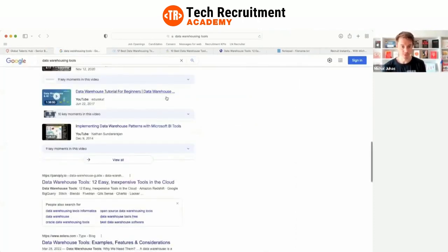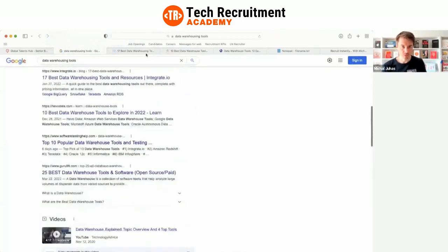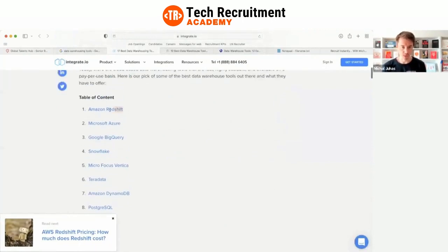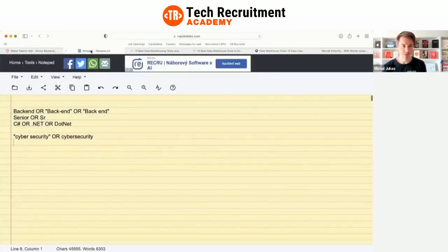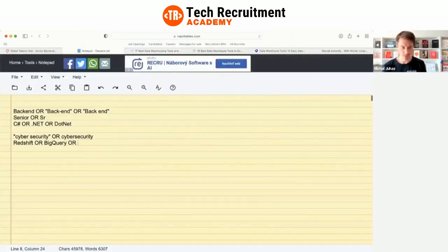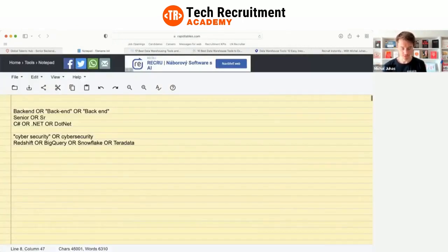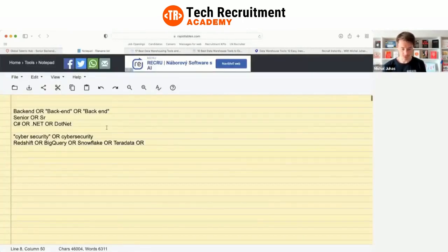So data warehousing, what are some of the tools? Let's open up a few articles and you can really go through the same process. For example, Redshift would be one. Let's say Redshift, or Google Cloud BigQuery, or what else? Snowflake, or Teradata, that's a good idea, or Micro Focus Vertica. I'm not sure about that one, but DynamoDB, certainly yes.